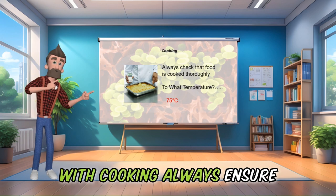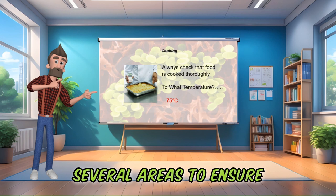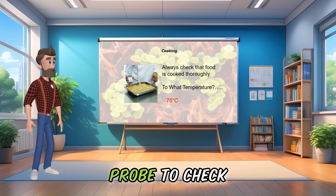With cooking, always ensure the food is cooked to 75 degrees C. Check several areas to ensure all the food is at 75 degrees C. Use a digital temperature probe to check.